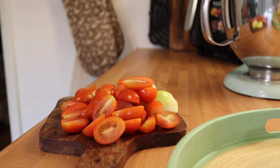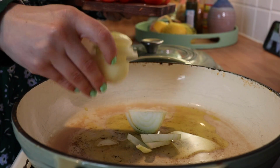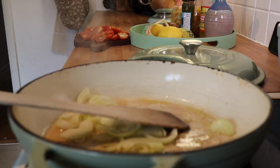So fry the onions in a little bit of olive oil. Also get some veggie stock ready, because the veggie stock water is what we're going to cook the pasta in. But I'm going to slowly fry the onions until they're nice and soft, and half of the tomatoes.